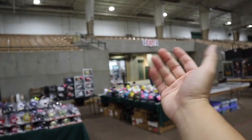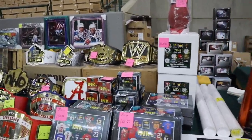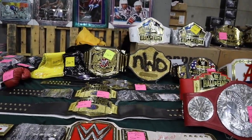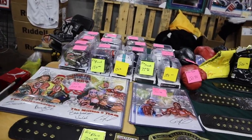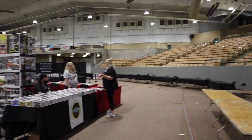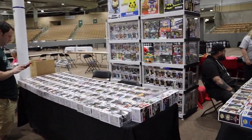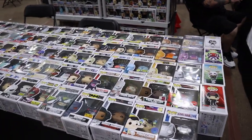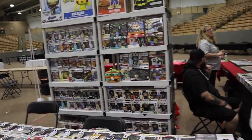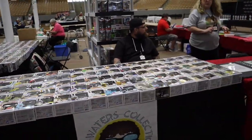There's like the back where the vendors come in and load. Some cool championships. Wrestling championships. So that's cool. Some Funko Pops. Apparently Funko Pops are very popular at signing shows. People love getting Funko Pops signed. We were there last year. Like last year, we had that table. But this year, just two, three. So we have, it's great.